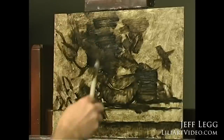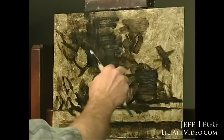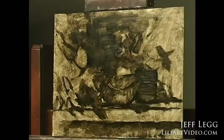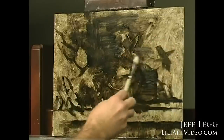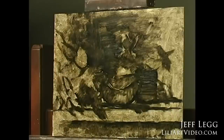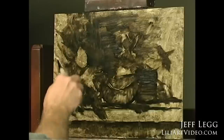Another element of my work that people seem to like, and I like, is the aspect of the unfinished areas. It's not that they're really unfinished, but it's more left in a vignette sort of a look. So some of these tertiary parts of the painting, I'll oftentimes leave them very loose and open.